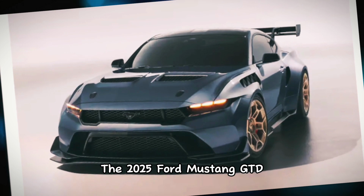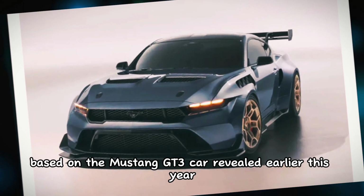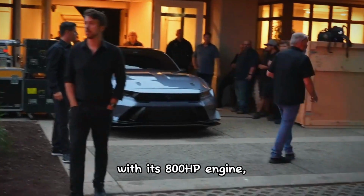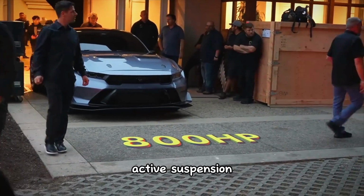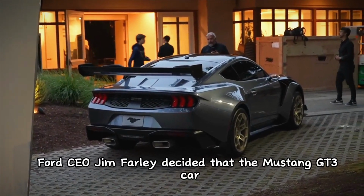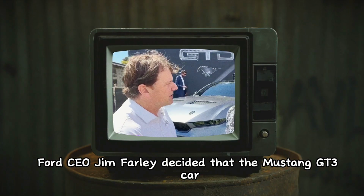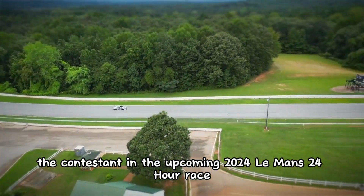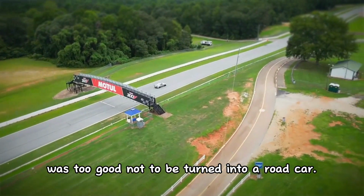The 2025 Ford Mustang GTD, based on the Mustang GT3 car, revealed earlier this year, is a raw legal monster with its 800 horsepower engine, active suspension and superior aerodynamics to challenge the best. Ford CEO Jim Farley decided that the Mustang GT3 car, a contestant in the upcoming 2024 Le Mans 24-hour race, was too good not to be turned into a road car.